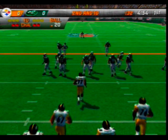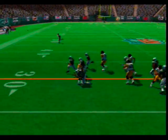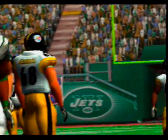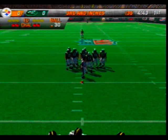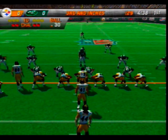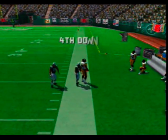Second and 10. Ball on the 20-yard line. The Jets come out in a 4-3. Baker is there for the tackle at the 30-yard line. You never know when you're going to find some room and break loose into the secondary. Third down, less than a yard. Ball on the 30-yard line. Under pressure, long throw. He can't stay in bounds.